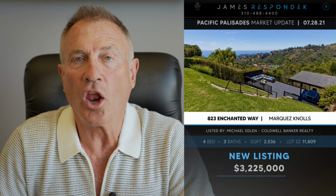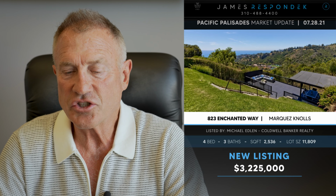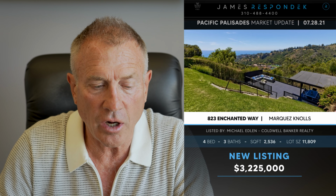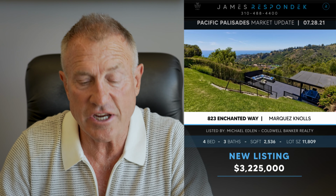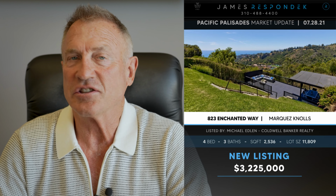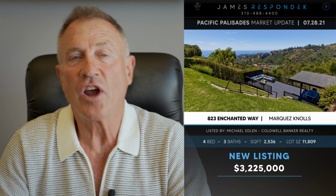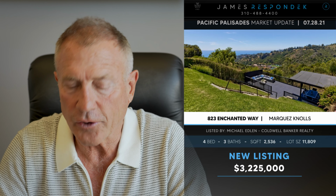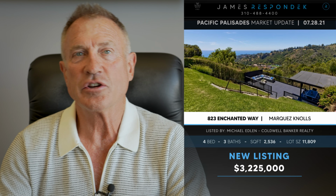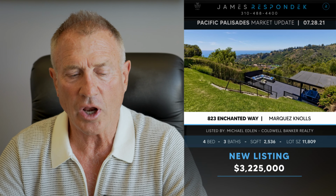Just listed in Lower Marquez, 823 Enchanted Way, listed at $3,225,000. This is a modestly redone California ranch style that was originally built in 1957. It has fabulous views. I really like the views. I really like the lot. And it's in really nicely redone condition. I mean, it's not exciting, but it's very adequate, as I say. And it does terrace down the hill, this lot. So you have extra spaces down below. I think there's actually a sports court or something on a lower level. I remember walking down to that.